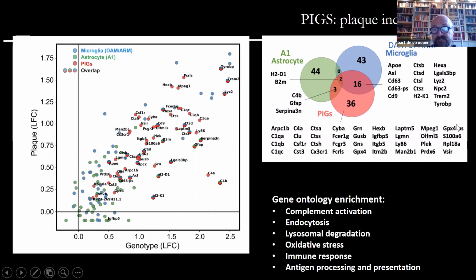And so here you see the list of the genes, no time to go into every gene, but overall, we see a strong enrichment in gene ontology for complement activation, endocytosis, lysosomal degradation, oxidative stress, immune response, and antigen processing and presentation, which is likely to overlap with the ARM response.